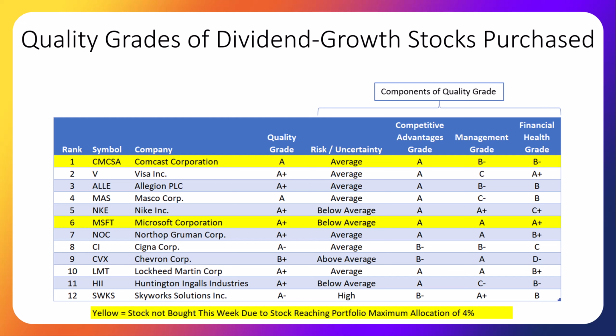Other than Nvidia, all the stocks we bought this week qualify as high quality and are dividend growth stocks, which means they have a long history of raising the dividends that they pay to their shareholders. Now, we also believe that Nvidia is a high quality stock. It's just probably not a dividend growth stock.